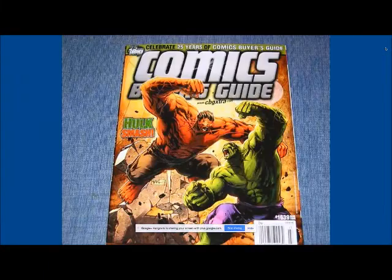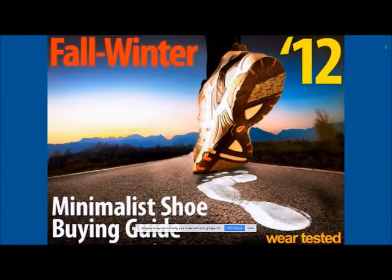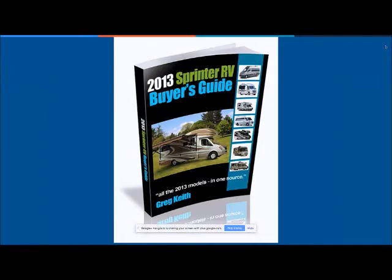Outside Buyer's Guide, I love this one, Comic Buyer's Guide, Golf Equipment Buyer's Guide, Bicycling Buyer's Guide, Minimalist Shoe Buying Guide, Spinner RV Buying Guide. And so here's the reality. People believe that if they have the tools the pros use, they'll perform like the pros. And just to put that into perspective, think of how many people you know that are absolutely awful golfers that have all the most high-end golf clubs money can buy.